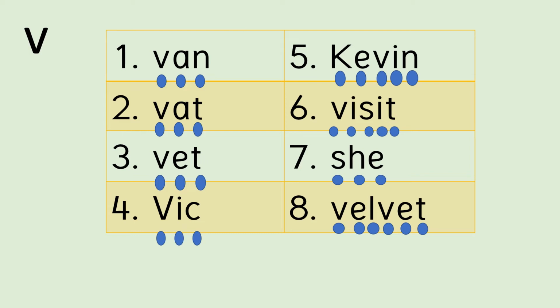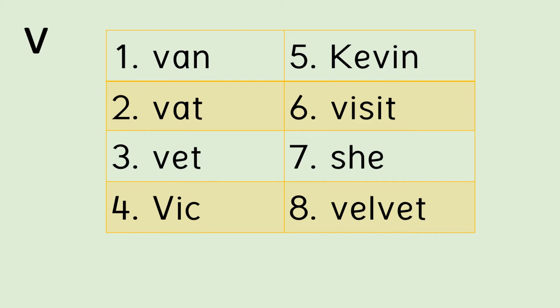So we'll move on from blending and then give them a try to read them with some fluency. Your child might need a little bit longer on the blending before they get to this. That's fine. Lots and lots of practice, and hopefully we can start to read more and more of these without having to sound them out and blend them. We can just say van, vat, vet, or whatever they're working on.